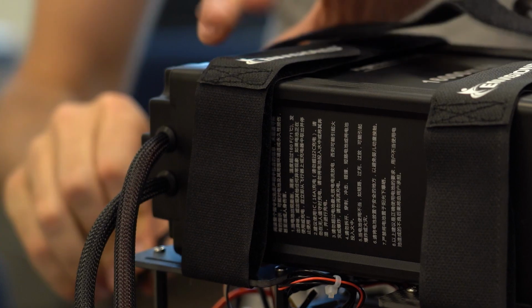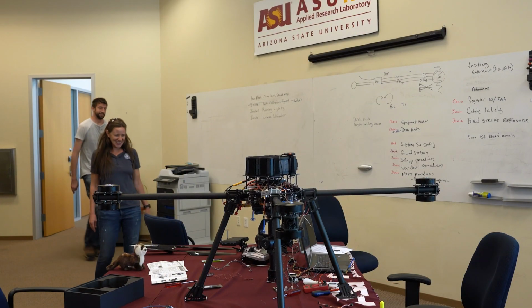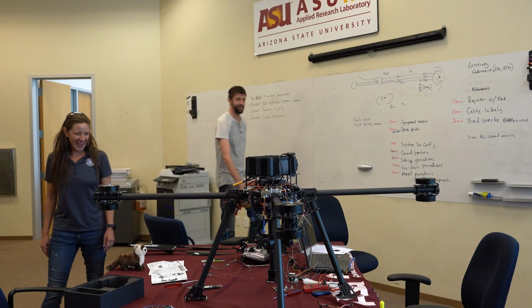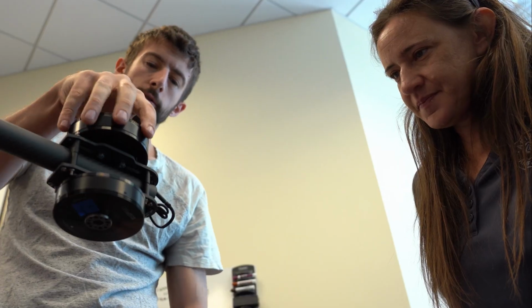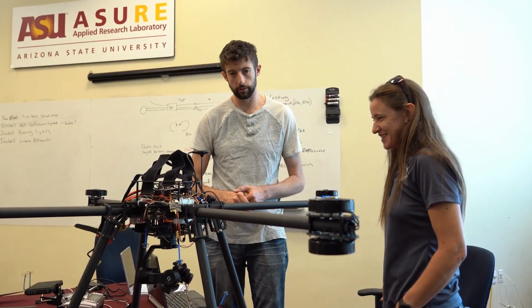Soon he'll be leaving to build drones for the Navy. Look at that thing. Wow. But first he shows Game and Fish biologist Holly Hicks his latest creation. So when you put a new motor on, you connect A to A again. The biggest challenge was definitely achieving the flight time, knowing the payload. This is amazing. This is going to be so much fun.